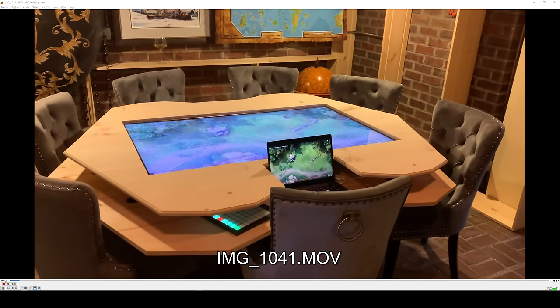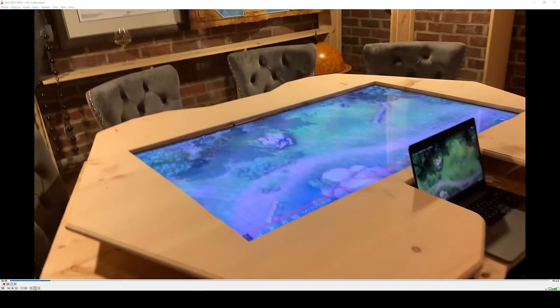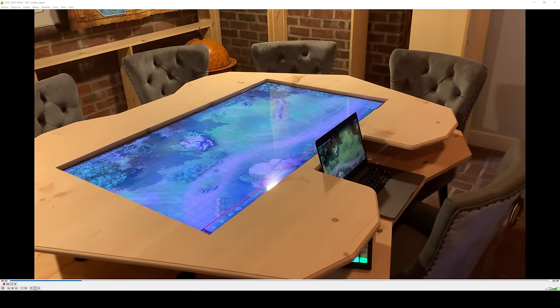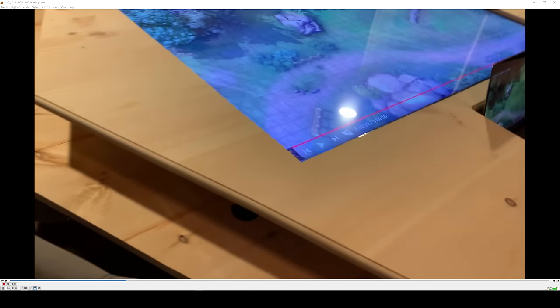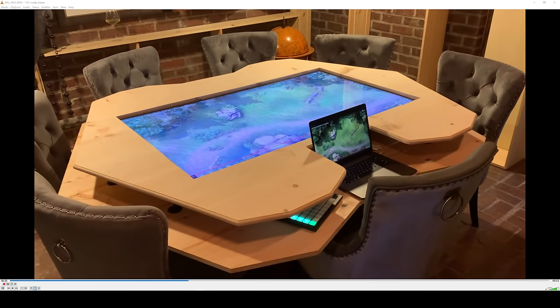Okay, the next one. All right, D&D room build in progress. Day, I don't even know what day it is. So I got the top all cut out. I've got it all sanded. I've got the edges of it nicely routed to get a little rounded edge and a little bevel lip. I still have to do that to the bottom layer. Now we can kind of see it all coming together.